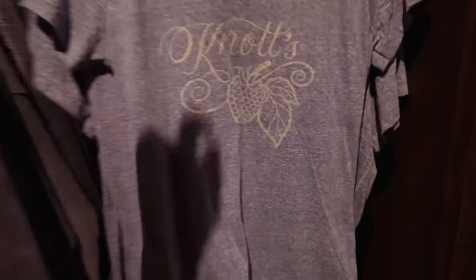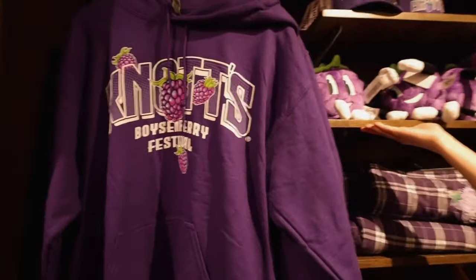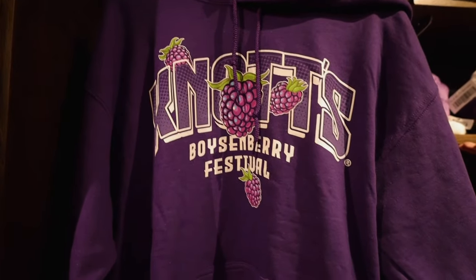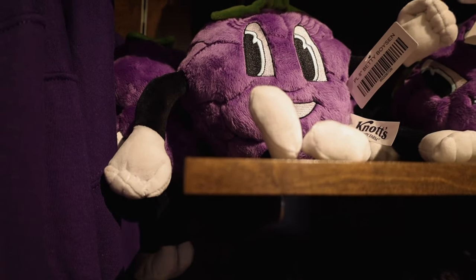Now, to the right of that is this nice shirt for the ladies right here that you can get for $29.99. Now, to the right of that, this is where this year's Boysenberry Festival gear is going to be. This is this year's Boysenberry sweater that you can get for $44.99. And look, they got the cute little Boysenberry here.